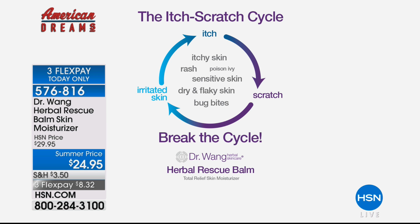It's an evolutionary process, but you need to break that cycle. And if you have a lot of dry, flaky, itchy skin or serious issues with scratching all the time, you want to break that cycle. The only way to do that is with the right formula, and that's what this is for.